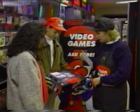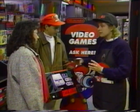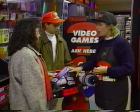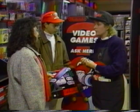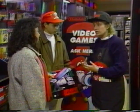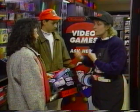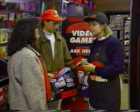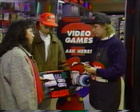Hi, I've been hearing a lot about this. Can you explain to my mom why it's such a great system? Yeah, I sure can. This is the Super Nintendo Entertainment System, and it has what we call a 16-bit processor. That means it can process a whole lot of information faster. It has more advanced graphics on it and scaling and rotation. All that means is that you get a lot more depth to gameplay, and it has a lot more realistic games for it. Well, that's wonderful, but can you explain why the $200 price tag?